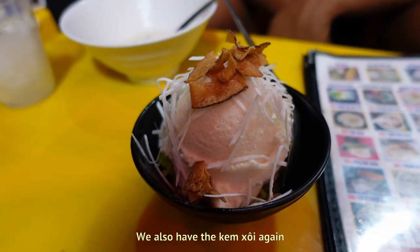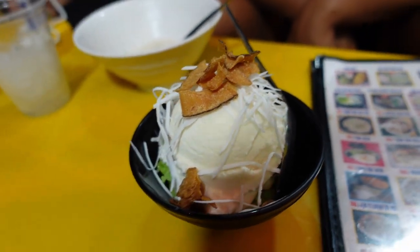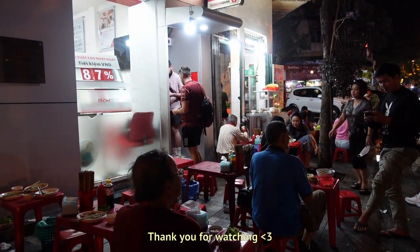We also have the cốm xôi again. This was so good. Literally my favorite.